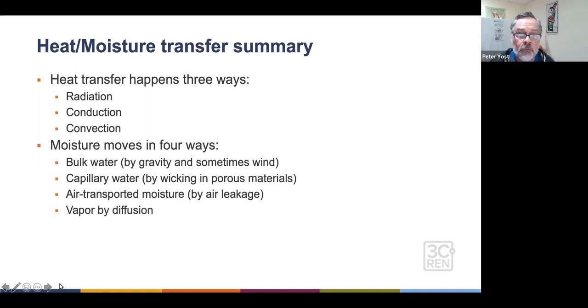Sadly, moisture moves in 4 ways instead of 3. And when we worry about water, we basically are going to end up worrying in this order. If we can't manage bulk water, it won't matter what we do down here. If we can't manage wicking or capillary movement of water, these 2 don't matter. And then air transported moisture can become important when we talk about condensing surfaces.